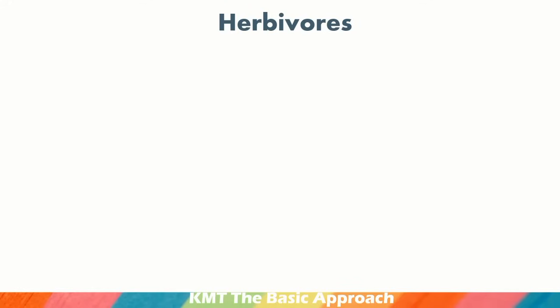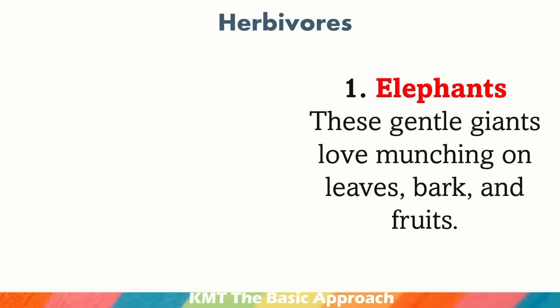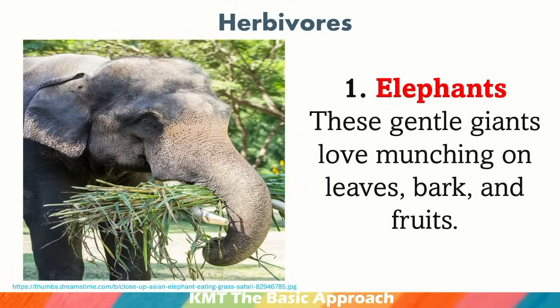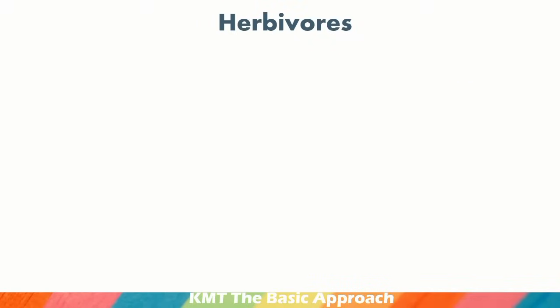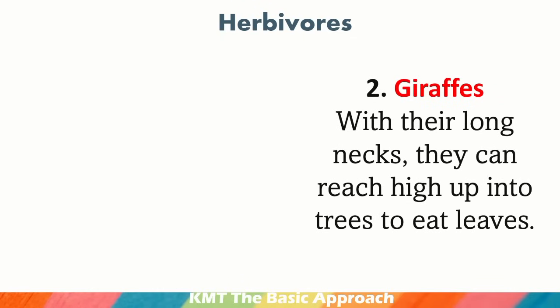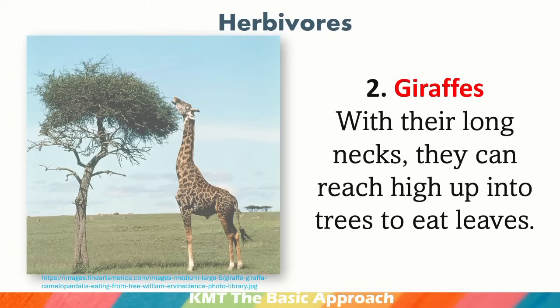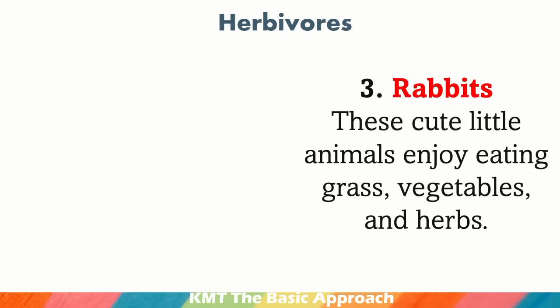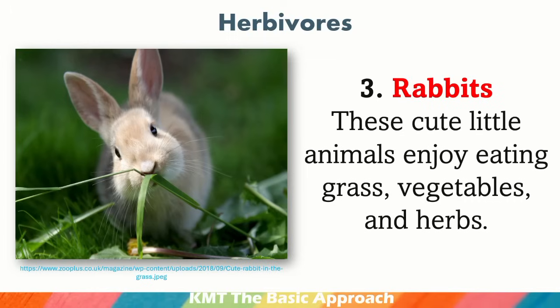Here are some examples of herbivores. Number 1, elephants. These gentle giants love munching on leaves, bark, and fruits. Number 2, giraffes. With their long necks, they can reach high up into trees to eat leaves. Number 3, rabbits. These cute little animals enjoy eating grass, vegetables, and herbs.